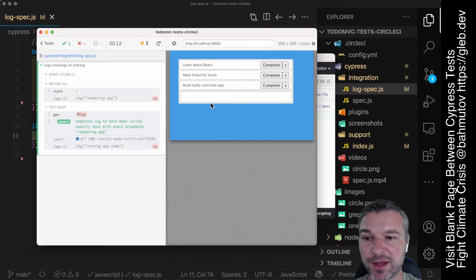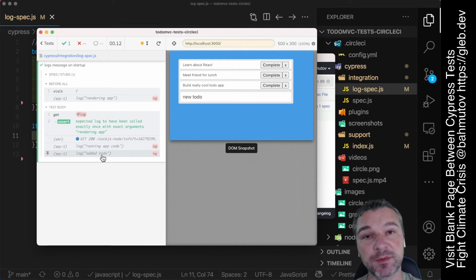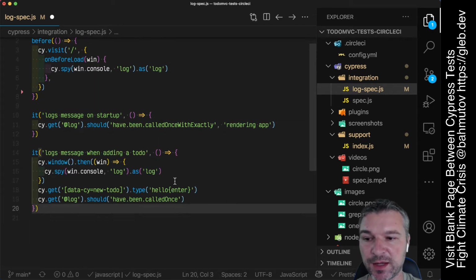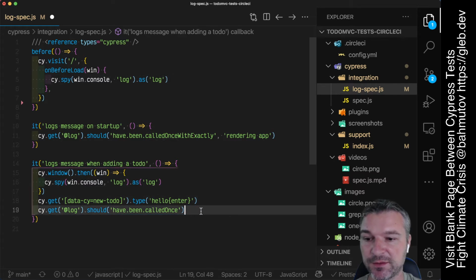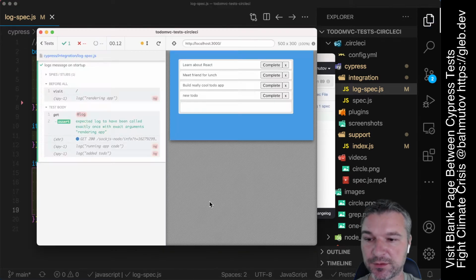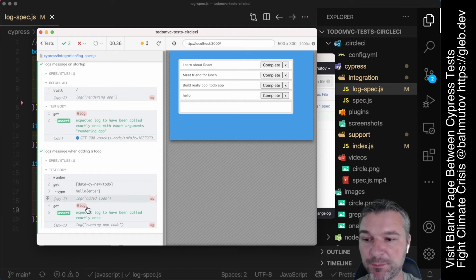Imagine I want to confirm that when I enter a new to-do, the application is using console log again, like it does right here. I can add a test, logs message when adding to-do. And notice, because every alias is reset before each test, I have to create an alias again because this alias has been destroyed. But we're staying on the same page, and we are asserting that when we interact through the UI and add a to-do, it logs exactly once. Notice this is green. Again, notice where the message after 1 second appears: running app code.